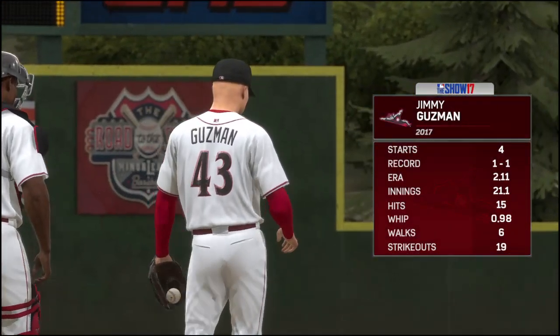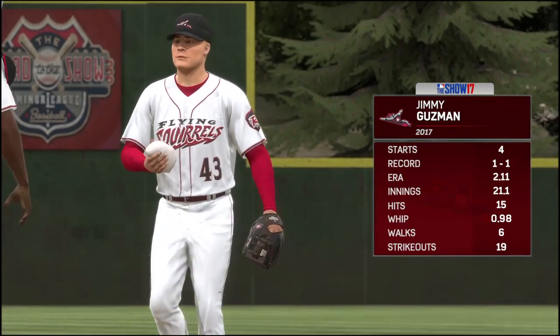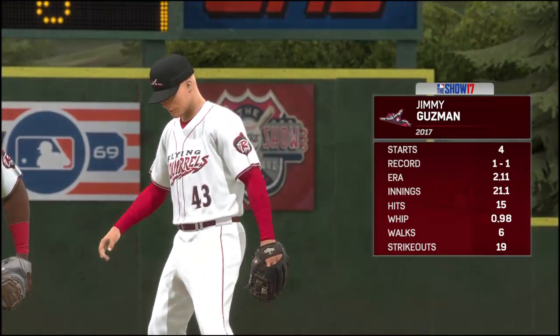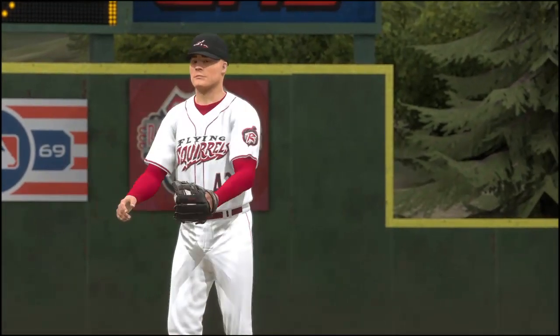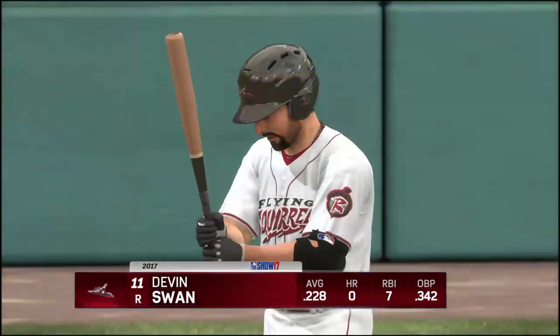Jimmy Guzman will be on the bump for game two of the series. What's your take on him, H? Well, Matt, there's a lot of numbers you throw out there for pitchers, but I look at the batting average against, and overall, opponents are hitting under .200 against him this season. That is domination at its best. Look for him to have a good start in this one.